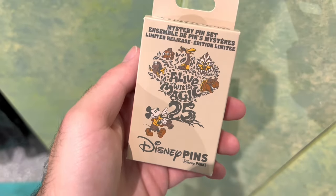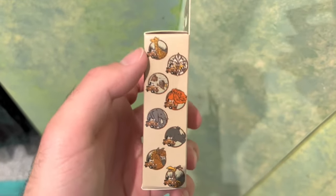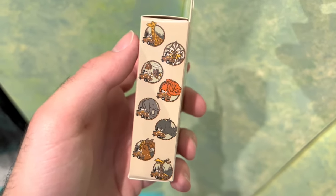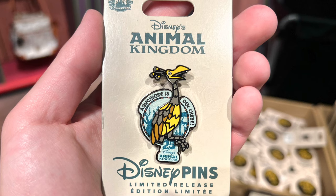You're also going to have these mystery pin sets for $24.99, and this is going to have an assortment of two of these designs per pack. They don't actually say 25th, so I'm not sure if I'll get one, but I do like the design. I think it's cute. So I did find the other Animal Kingdom 25th pins over at Discovery Trading Company.